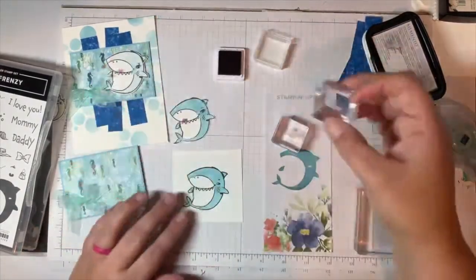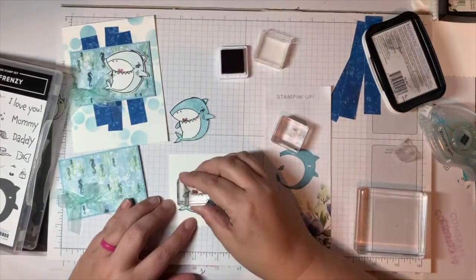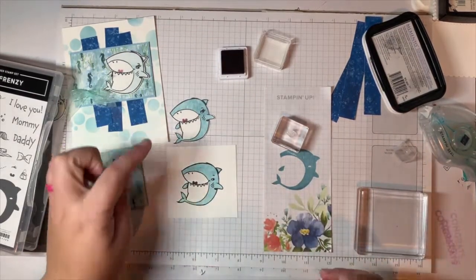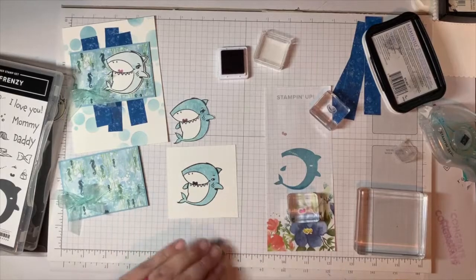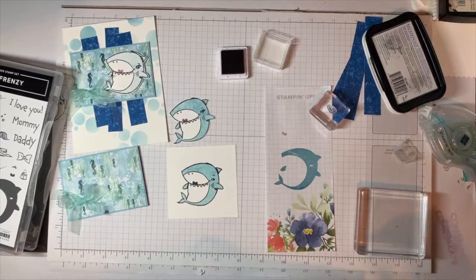Let's give her some lips. Alrighty. So all I'm going to do is look through and stamp her little lips down. Again, I could get a lighter version by using the second stamp. So she has got on some nighttime lips. Our girl is fixing to go out on the town.